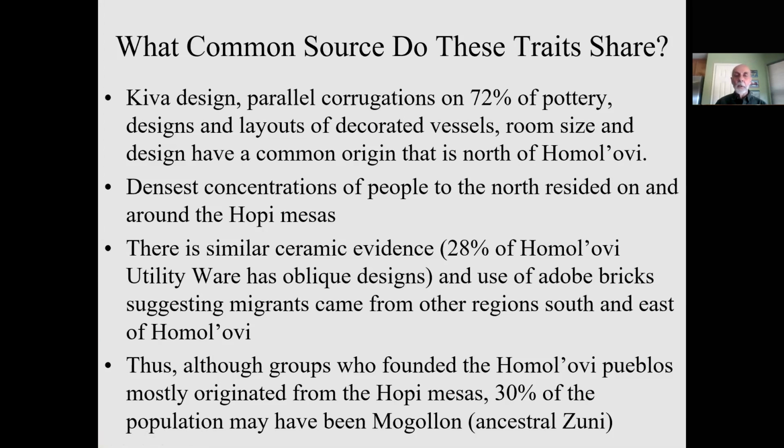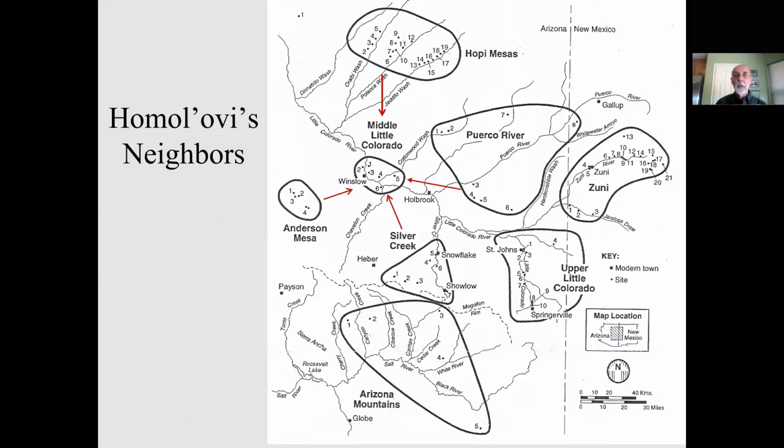However, 1/4 of them, with the use of adobe bricks, which is associated with the East, as well as the oblique pottery design, up to 1/4 of them might have been groups who came from the East or the Southeast. And this is an example of where groups of people might have come from, the arrows. The thicker arrow indicates the higher percentage of people who probably ended up living in the Middle Little Colorado River area.